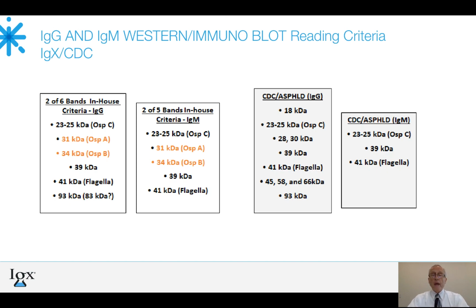So what happened back in 1994 is the CDC set some criteria as to which bands are appropriate, and they picked the ones, as you can see on the right. You needed 2 of 3 bands during the IgM phase of the disease, and then you needed 5 of 10 for the IgG, because really in 1994 we didn't know what the long-term implications were going to be, so better be safe than sorry, pick 5 out of 10.